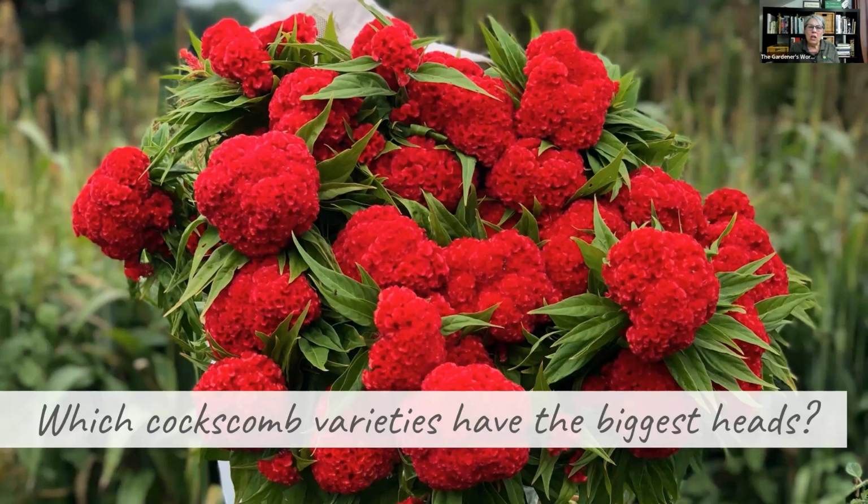Sure. So what we're shooting for is no bigger than a fist. Anything bigger than that really isn't very useful as a fresh cut flower, which is our intended use of all of our flowers. But there are definitely some varieties that just tend to get bigger easier. This one pictured was a great selection. This is Chief Red Orange, and it is the most productive with the largest heads. Those heads are bigger than our fist.